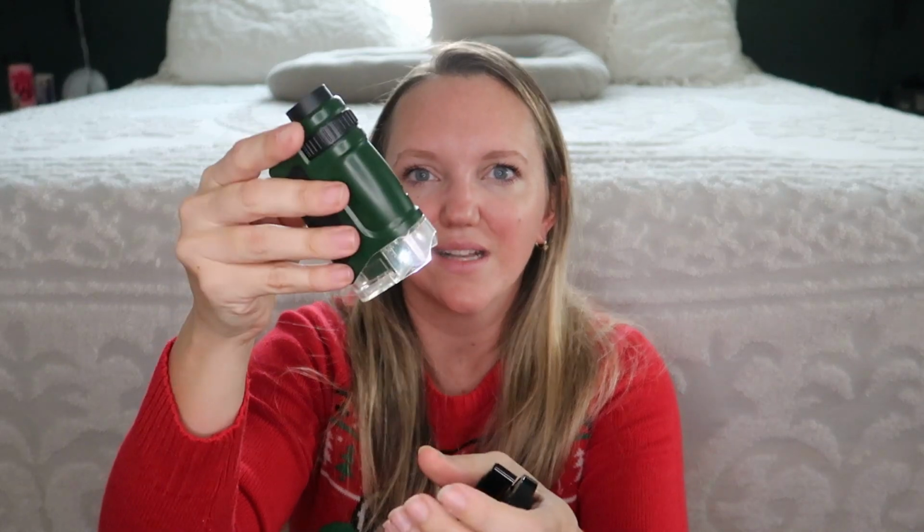The other day, one of my kids was looking at an egg or something, and I was like, put that away, you don't know where that's been. You can't eat the egg after you touch that on there, because it was just touching a tree or something. You can zoom in, you can focus, and it has a light on it as well.